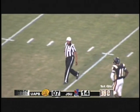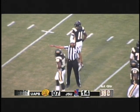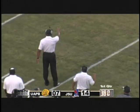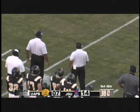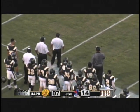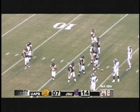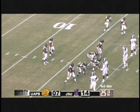A nice pass on the run there by Anderson. That was calling a illegal shift on UAPB. Going to cost him 5 and also wave off a nice pass play for a first down. You know, Coach Coleman is really trying to seek an explanation. There are all kinds of substitution taking place now.